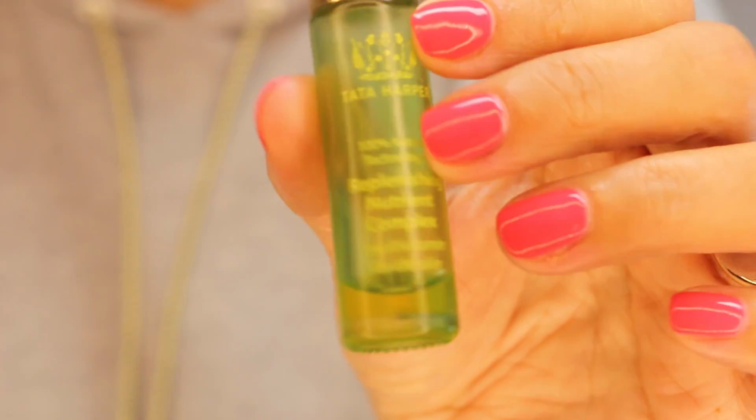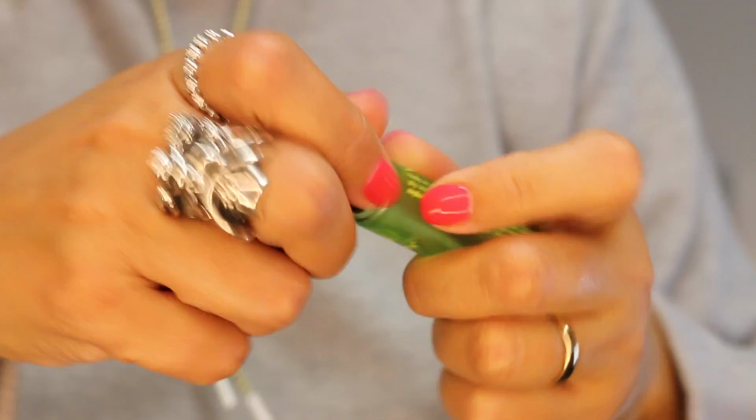Oil. Now this is almost gone, and it's probably the second or third I've had. You will have again seen this before. It is another Tata Harper, just coincidentally. Replenishing Nutrient Complex. Looks like that. Ain't it pretty? It's a rollable.